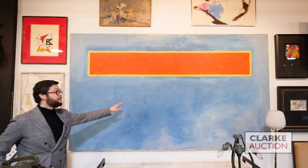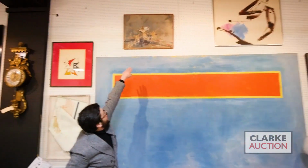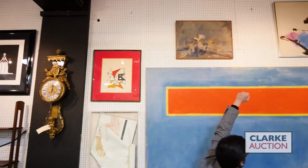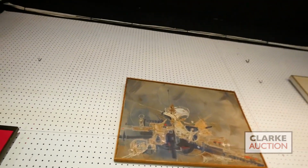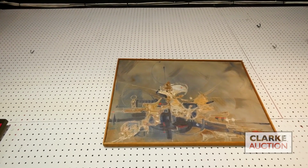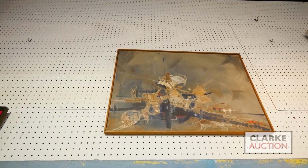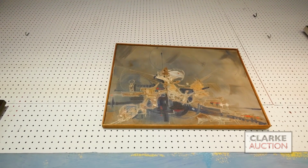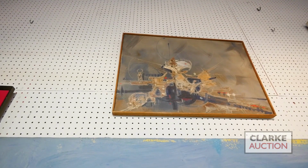This painting has a $1,500 to $2,500 estimate. Above that, to the left, we have a small abstract by William Billy Jackson, the same painter that I spoke of in the first gallery. This piece is from the mid-1960s and comes out of the same familial collection in the Bronx. It has a $600 to $900 estimate and is a really strong example of mid-century African-American abstraction.